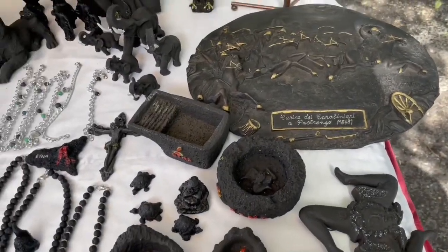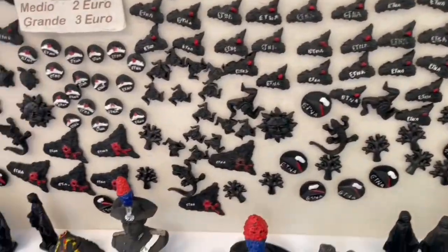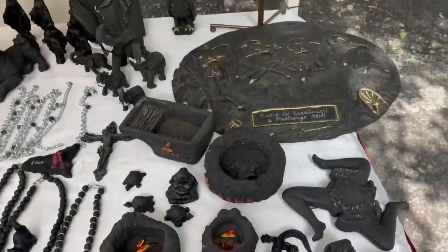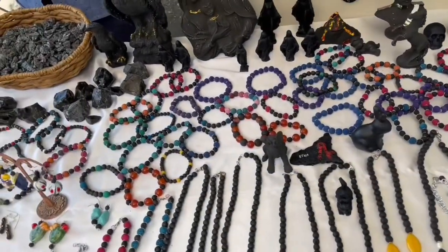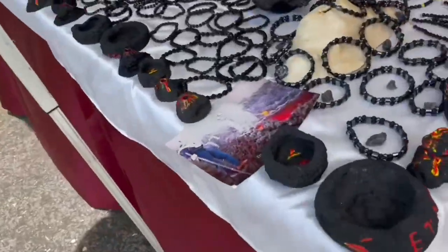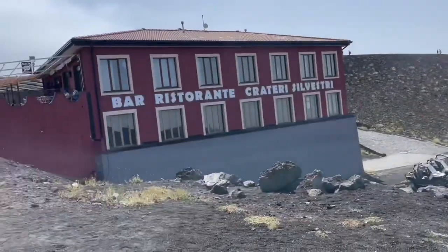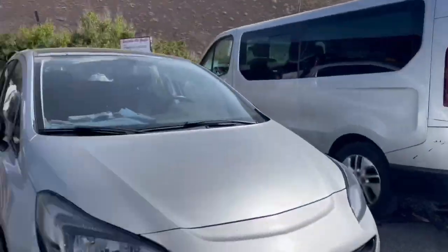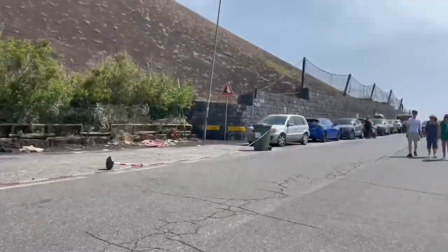Ito yung mga gawa ng yung galing sa ano ba, bulkan. So, amazing how they can make these things from the bitter talaga yung anak. Get whatever you want, but just look like you are short on that. Stop over muna kami dito. Kape. Inom-inom. Kain-kain. It's part of holiday, you know.